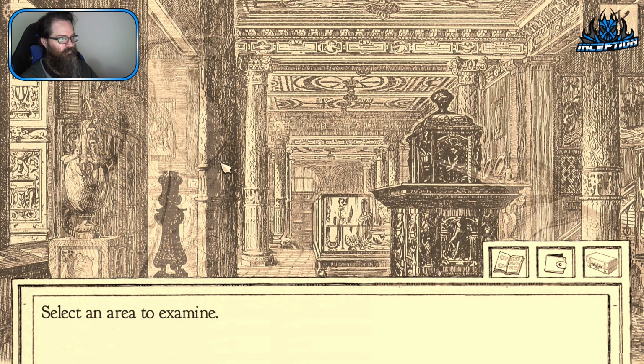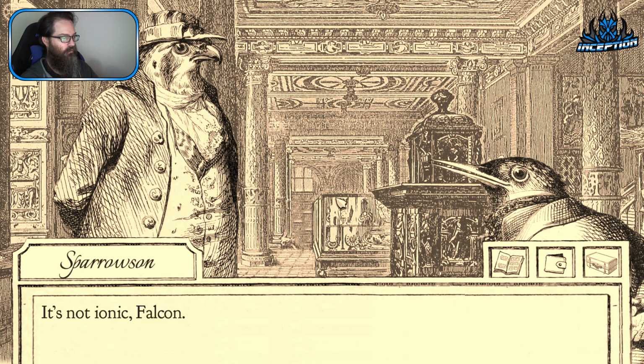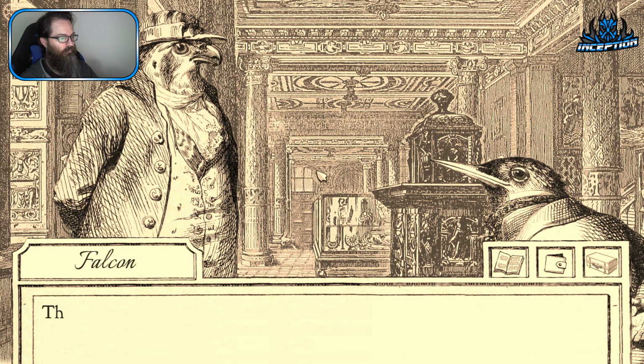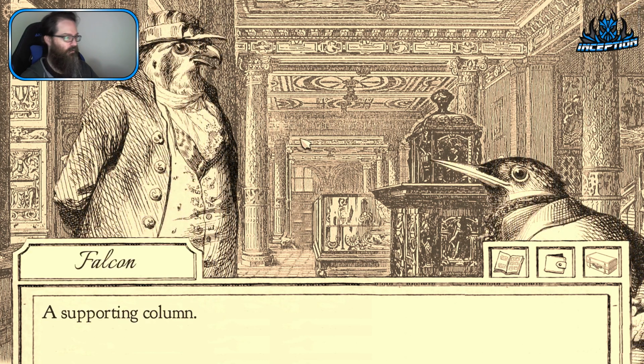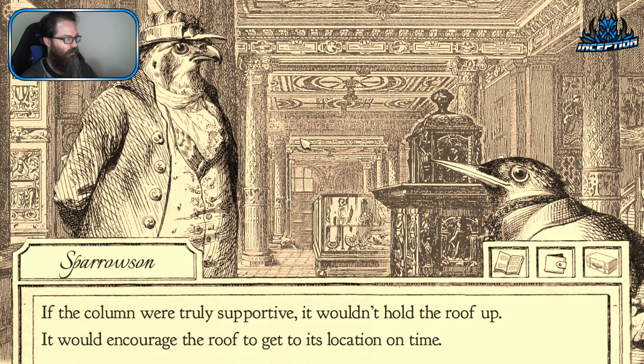Ah, Sparrowson. These columns have been designed to look Roman. I think the style is Ionic. It's not Ionic, Falcon. Irony is when a character says something, but the reader knows it's meaning something completely different. That's not... Never mind. A supporting column. It's just holding up the roof. If the column were truly supportive, it wouldn't hold the roof up. It would encourage the roof to get its own location on top. Oh my god.